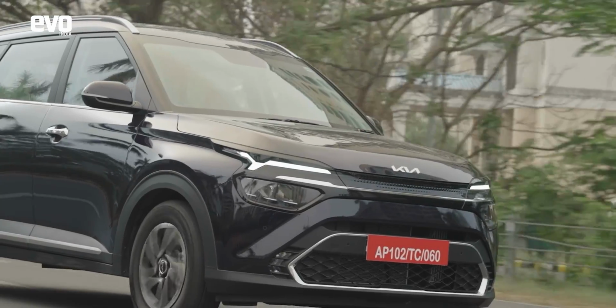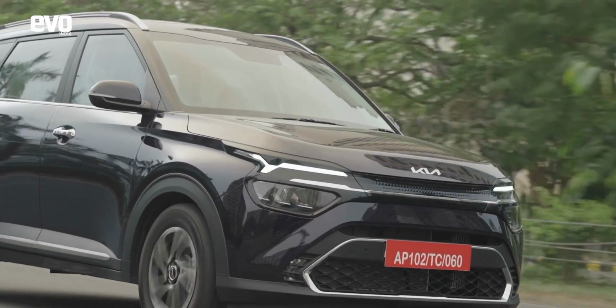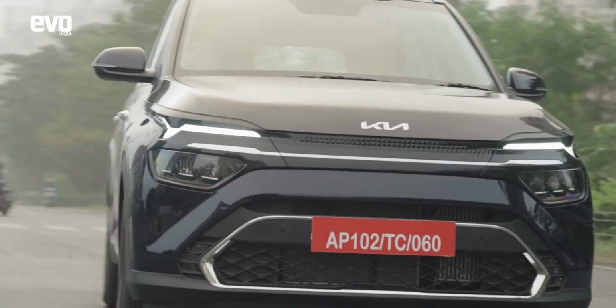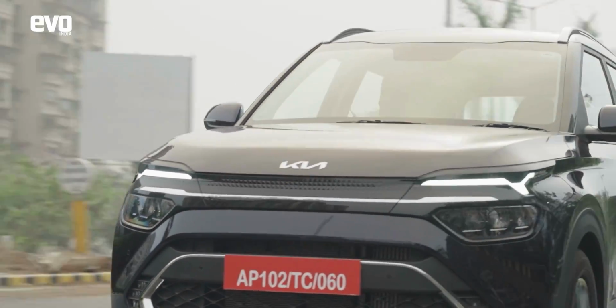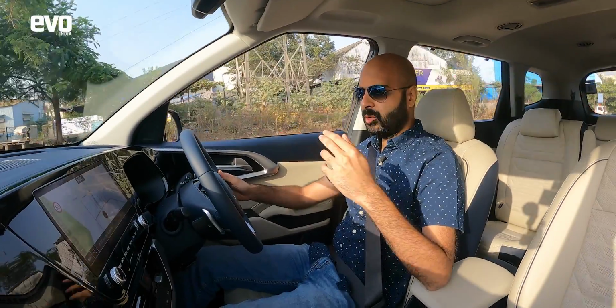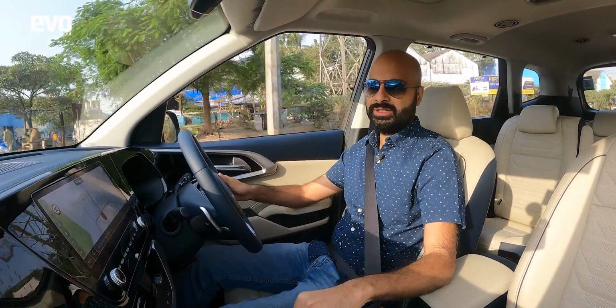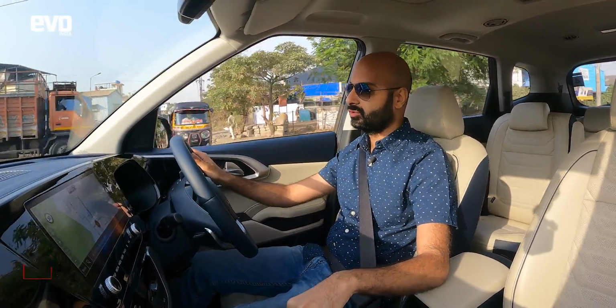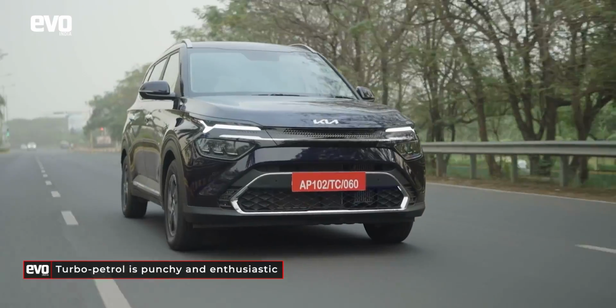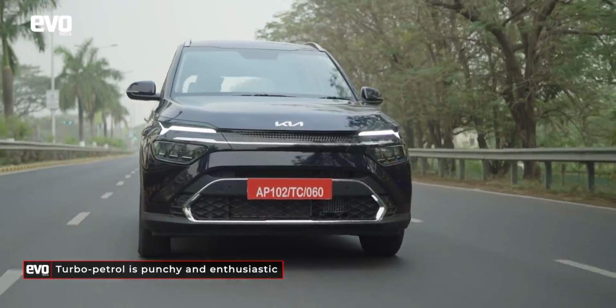Now compare that to the Alcazar, which got the same diesel engine as the Creta, but instead of the petrols, it threw out the 1.5 and the 1.4 and instead got the 2-litre naturally aspirated petrol. I'll be honest with you, I actually prefer the turbo petrol. I think it's more suited to this sort of a car. And the main reason for that is just the sheer performance and the responsiveness of it.